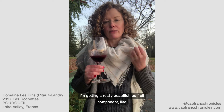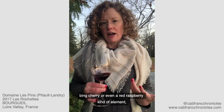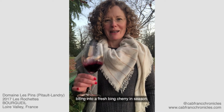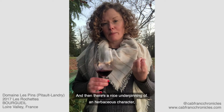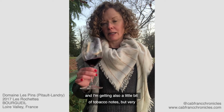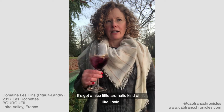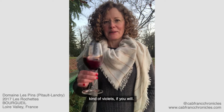Immediately on the nose, I'm getting a really beautiful red fruit component, like a Bing cherry or even a red raspberry element, but just a nice pure expression of the fruit, as if you were almost biting into a fresh Bing cherry in season. And then there's a nice underpinning of an herbaceous character, which I get a little bit of cedar, and also a little bit of tobacco notes, but very in balance with the fruit component. And the nose is quite lifted. It's got a nice little aromatic lift, like I said. Kind of violets, if you will.